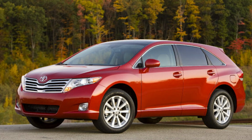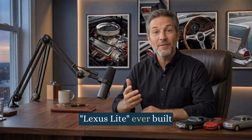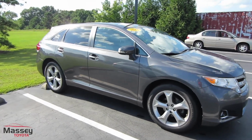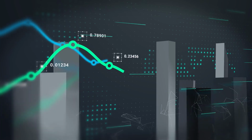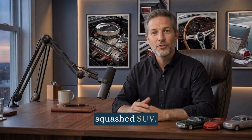Number 2. Toyota Venza, 2009-2015. Number 2 is the greatest Lexus Lite ever built by human hands. The first-generation Toyota Venza from 2009 to 2015. Toyota completely botched the marketing on this vehicle. It had a massive identity crisis.